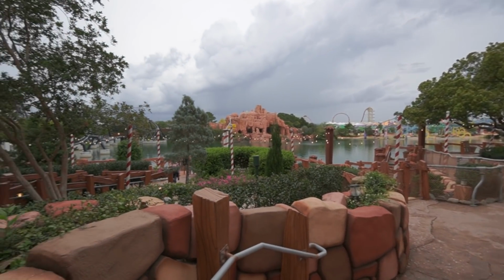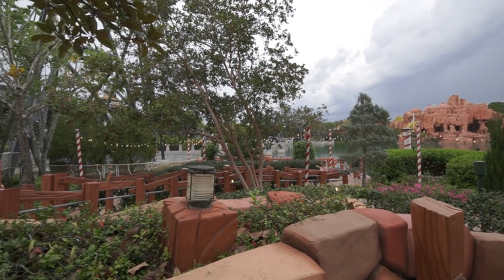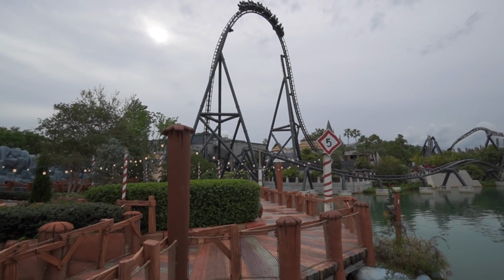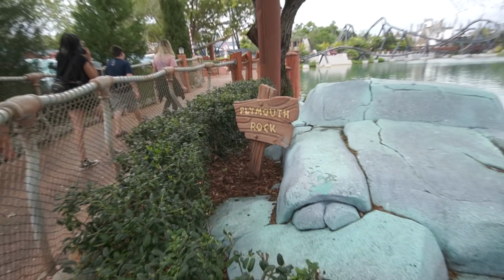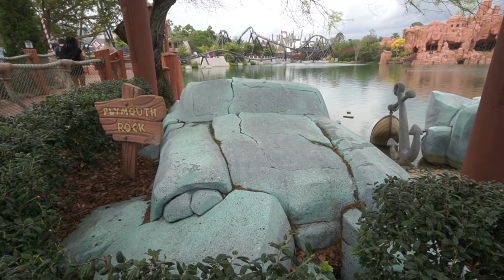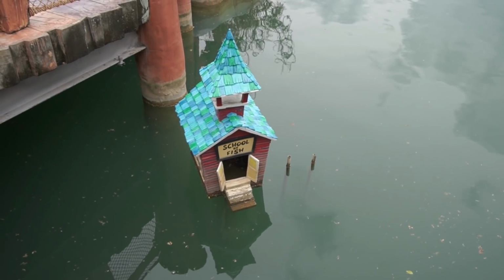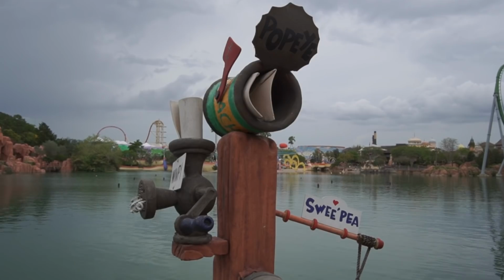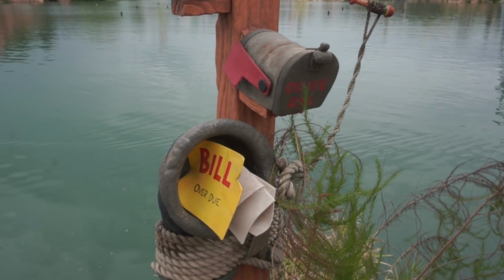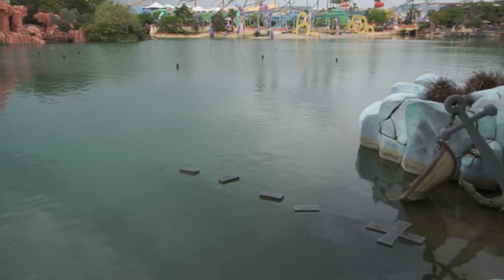Now, it is just a pleasant little place in the park where there is rarely ever anybody except for the occasional guests who just wander around and get lost thinking this is how you continue on through the park. It gets you some really great views of the Velocicoaster and the rest of the park. It's also got some really fun props and gags that you can only see in this area of the park. Things like Plymouth Rock, the School of Fish. My personal favorite detail is the mailbox for Olive Oyl, Popeye, Wimpy, Bluto, all those characters from the Popeye ride.